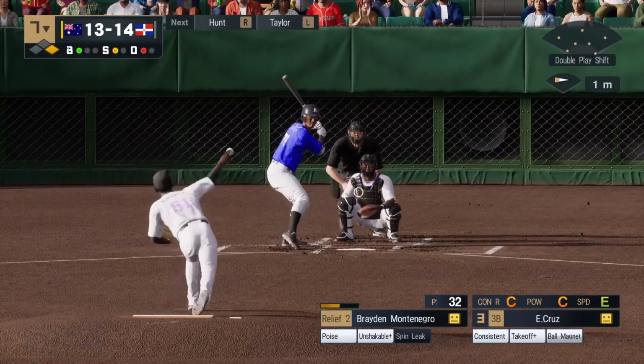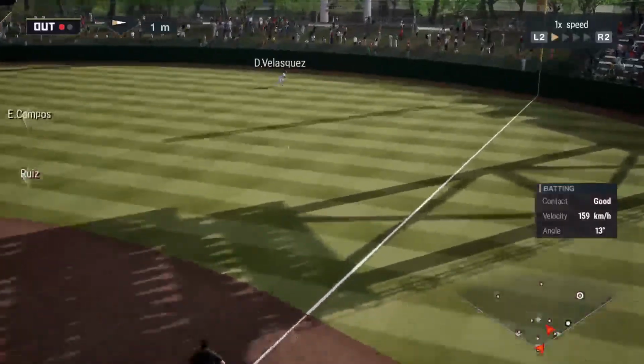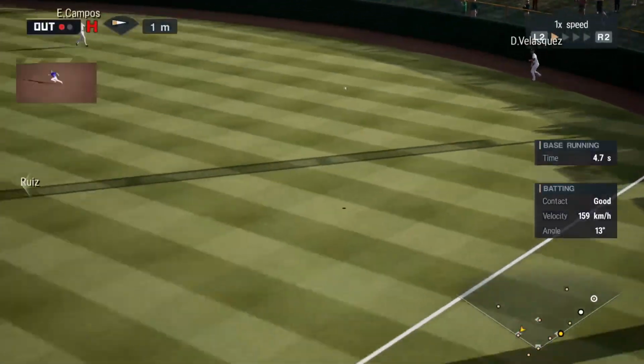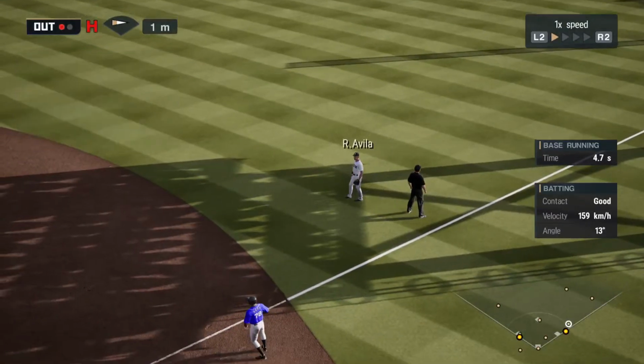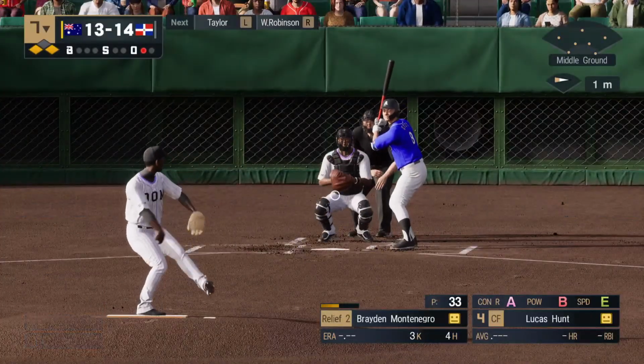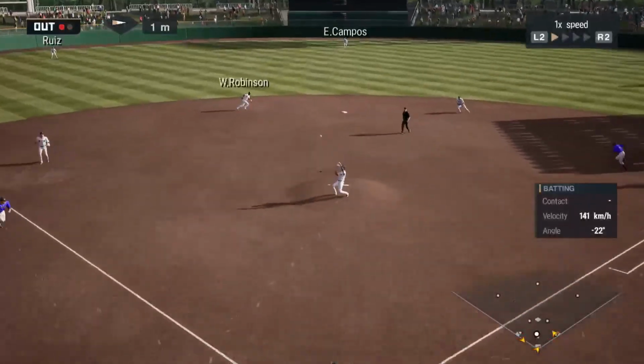His third pitch now. Lines one to right field. Takes a hop. That's a hit. He rounds second to the cutoff man. It's a hit into right. And that single allows their 4th hit now. Lucas Hunt. Australia have struck back.